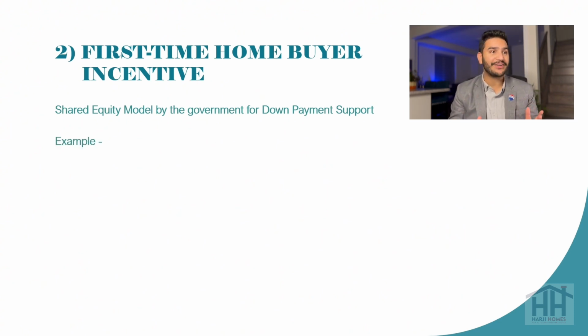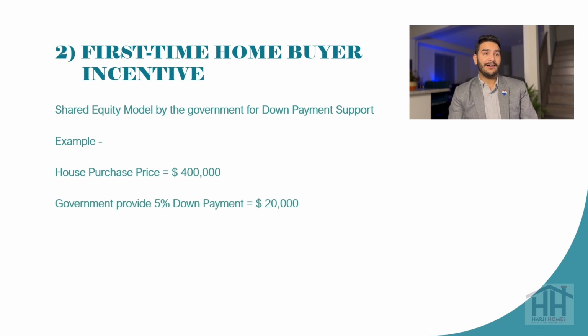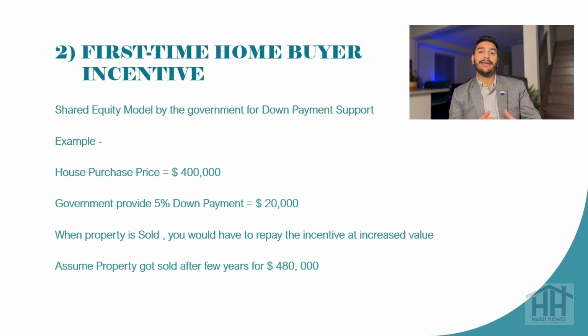Suppose you are purchasing a resale home for $400,000. With the first-time home buyer incentive, you will be able to apply for 5% towards your down payment. That would be $20,000, and let's just assume after 5 years you want to sell the property. However, when you sell, you would have to pay back this money at an appreciated value, which means if after a few years you sell the property for $480,000, you have to pay 5% of your original value, which is $20,000.